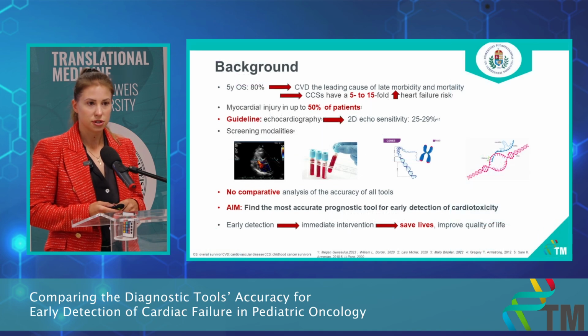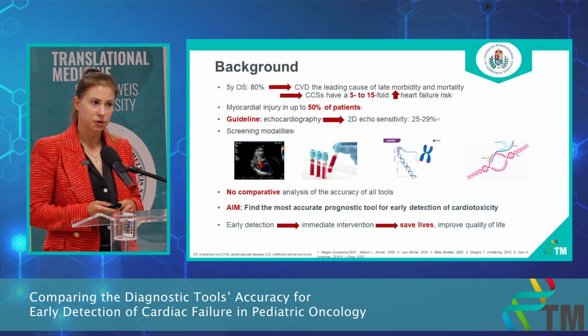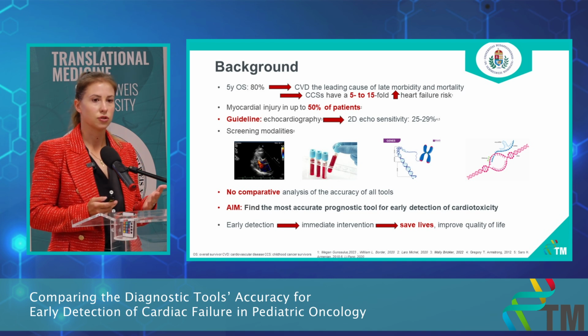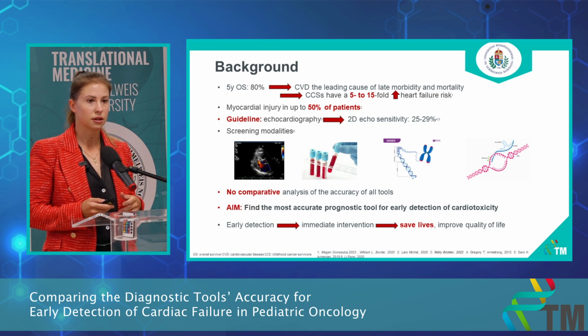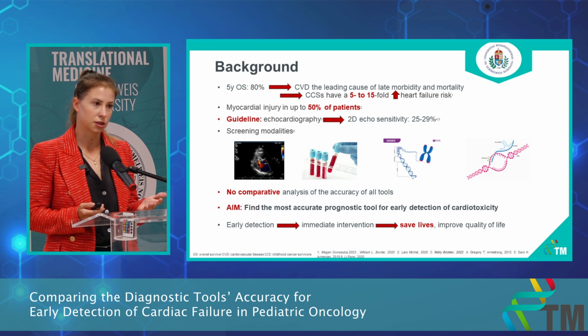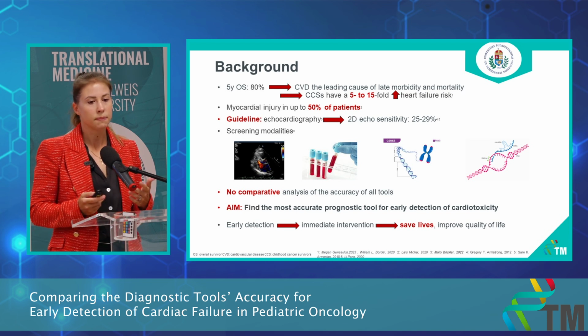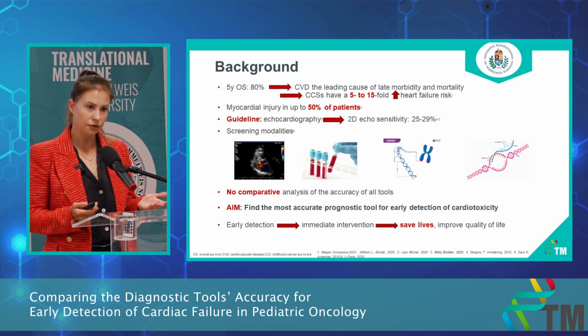Although the 5-year overall survival of children with cancer is 80%, we pay a heavy price for it because of the serious cardiotoxic side effect of the treatment. Cardiovascular diseases are the leading cause of late morbidity and mortality. Current guidelines suggest echocardiography for monitoring, but in many cases it does not detect early enough.